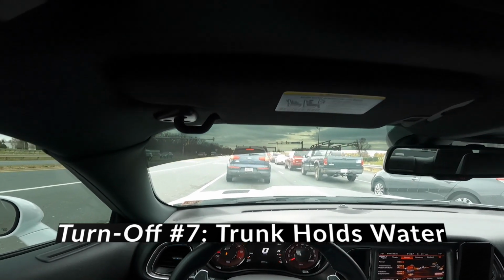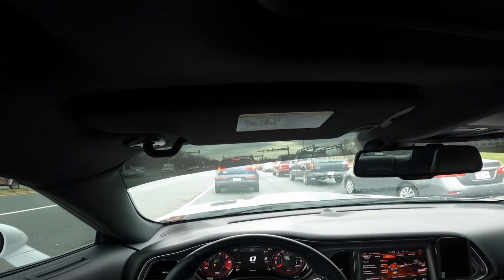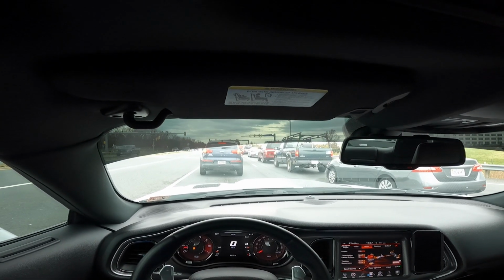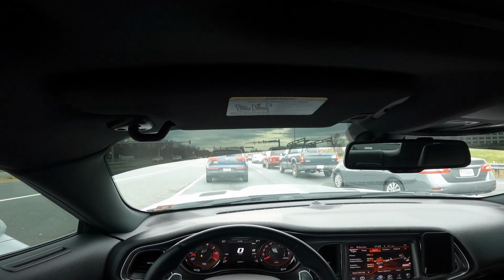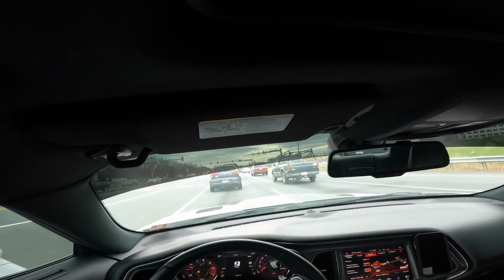So turnoff number 7, if you ever plan on washing your vehicle yourself, you're going to notice that the trunk is going to hold a ton of water. And so drying the trunk is going to be the majority of your drying process. But what I've found really helps is to crack the trunk lid open, dry off all the excess stuff that's pooled in there, and then leave it at about a 45-degree angle if you can balance it right, and let it drip out.